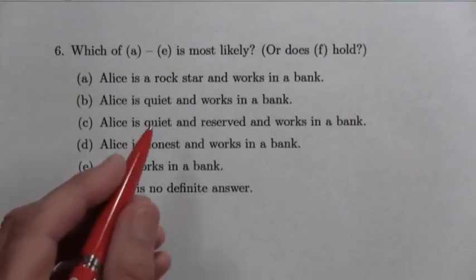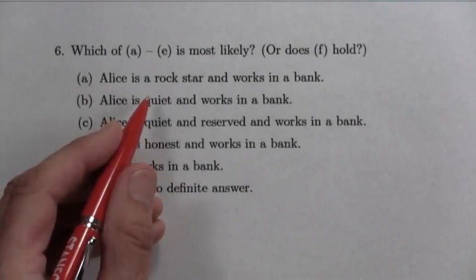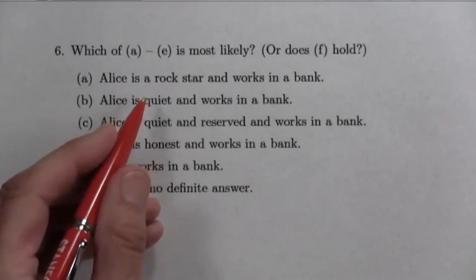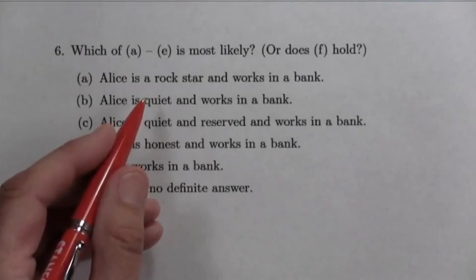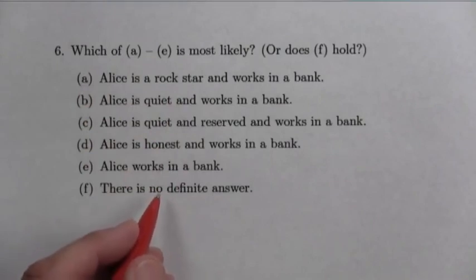Well, judging from the discussions on the course forum, in problem set 1, the questions that caused people the most difficulty were numbers 6 and 7. Those are those questions about Alice. And let's just see what's going on here.